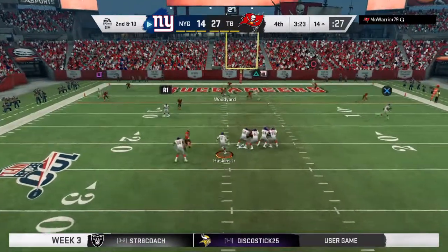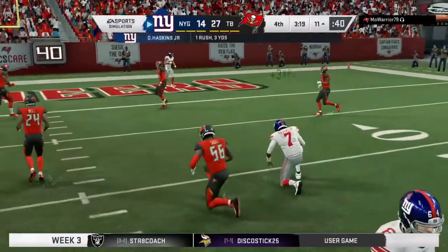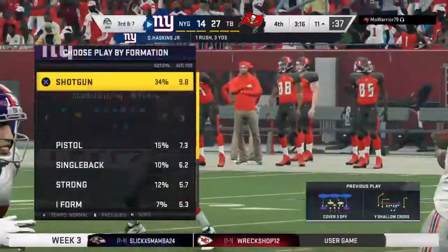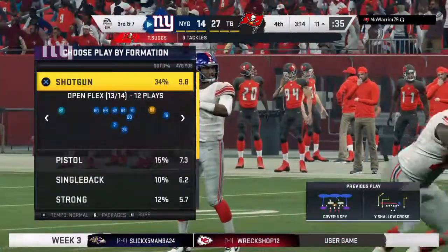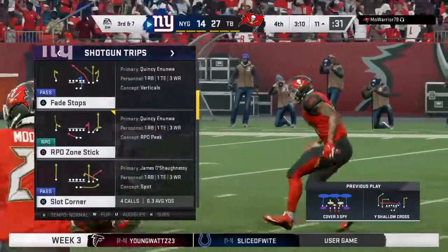To throw again on 2nd down, Haskins. And he's brought down just outside of the 10 at the 11. They'll wind up with positive yardage. It's a gain of 3, but now it's 3rd down.